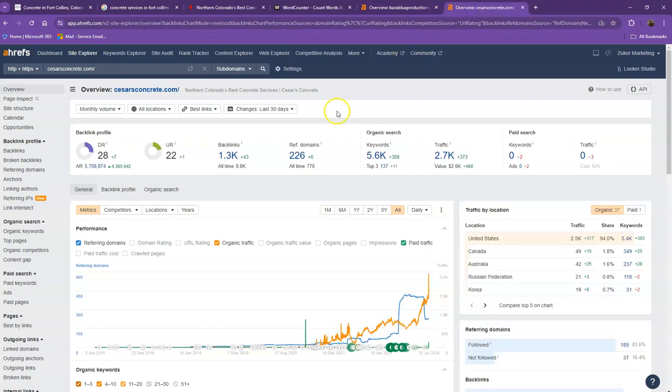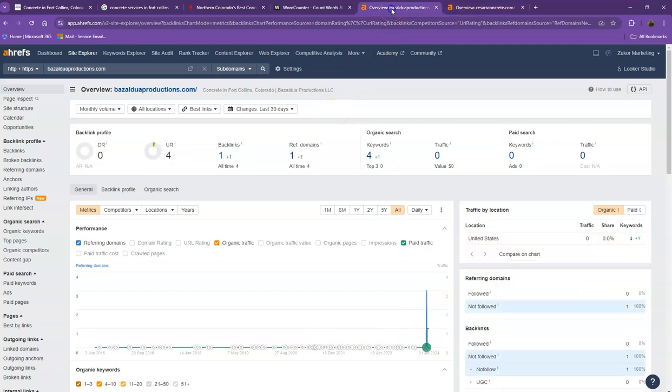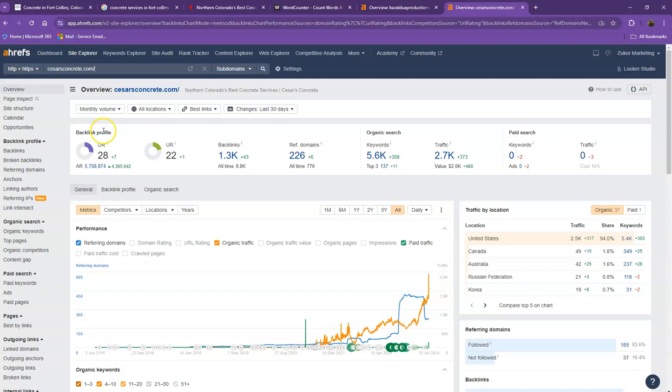Let's also take a look at your competitors' numbers. So with DR and UR, it shows that Google actually finds their website a much more trustworthy and stronger website. That's also because they have more backlinks, they also have more keywords, which gave them more traffic. One important thing that I need to discuss in regards to backlinks and referring domains is that this actually needs to be a 2-to-1 ratio.